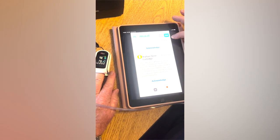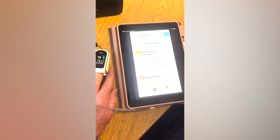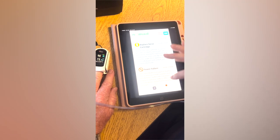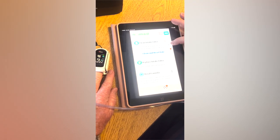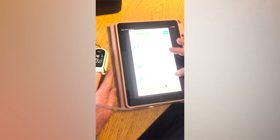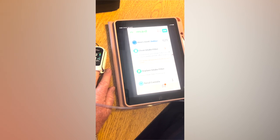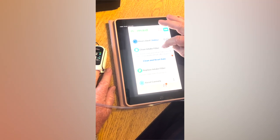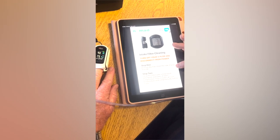There's also timing on the nasal cannula, so a wealth of information for a patient to help maintain the product and maintain data about their use of it, and hours used today and things like that, or hours used to date. All important information about maintaining both the patient and the product.